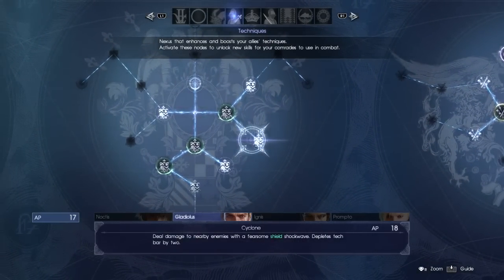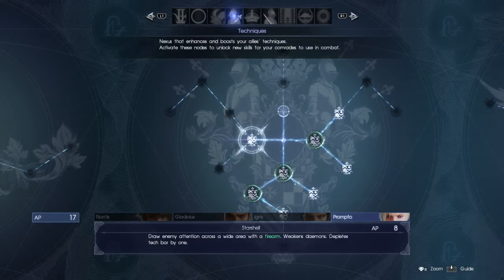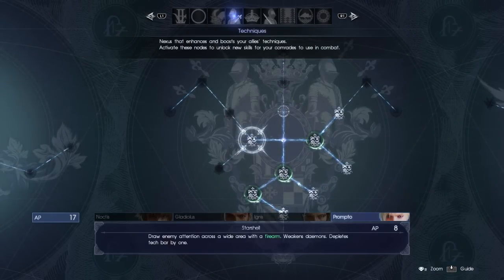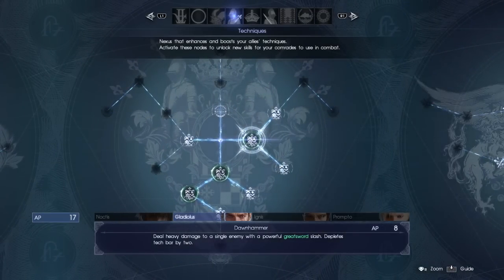I kind of like the idea of Prompto just hanging out with this starting skill because it only reduces the bar by one. Oh, Star Shell might be a decent replacement too. I like the idea of having a one bar option in the mix. Maybe having a 1, 2, and 3 would be nice. Maybe a single target attack for one, a buff or a heal for two, and then a big attack for three. Probably Gladiolus in that case.